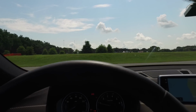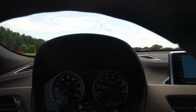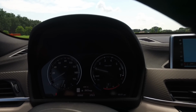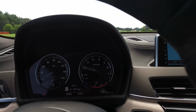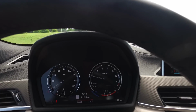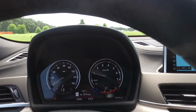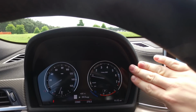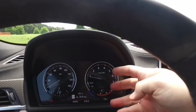So right off the bat, as soon as it stops beeping at me, we can see that these gauges are a new design for BMW. I just got out of the BMW 4 Series, which has the original analog gauges, which are looking really old at this point. These are much fresher. They kind of look like screens when they're off, although when they come on, you can clearly tell that they are just analog gauges.